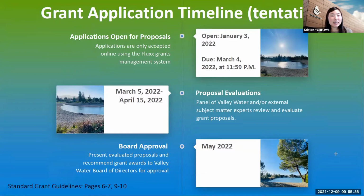Okay, so here's the timeline of our whole funding process for standard grants. So this doesn't include that we've done the announcement a month ahead and we're doing these informational workshops. Our applications are open online in our Flex Grants Management System on January 3rd. And once that opens, you can go in, you can take a look at the application and get started. Those applications are due March 4th. And through our Flex Grants Management System, that's the only way to submit an application proposal.